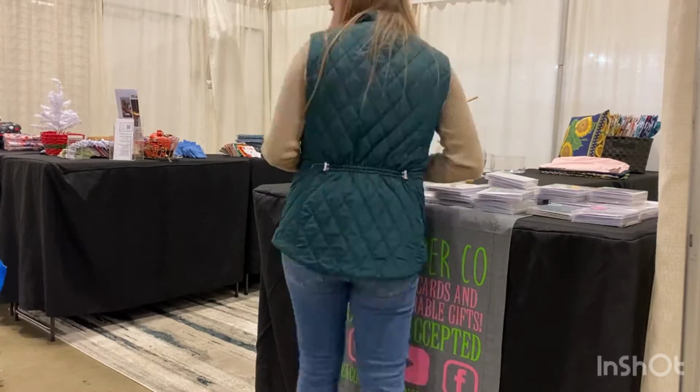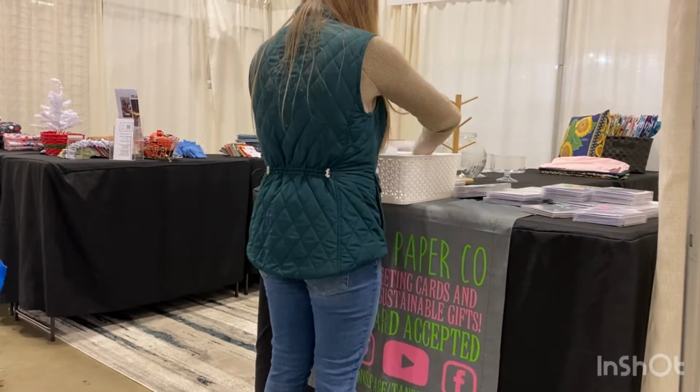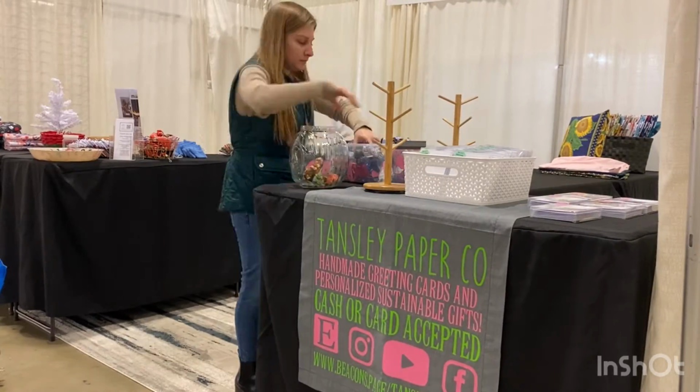So I've got all my products laid down in their different spots. Now I'm trying to work with the containers that I have to get the best layout.